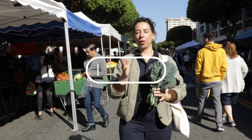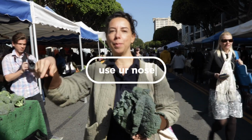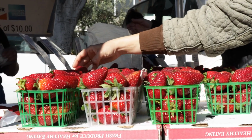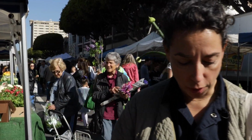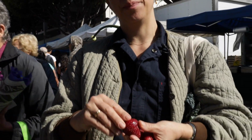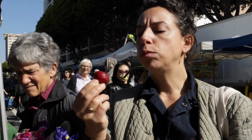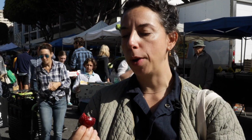Another thing to look for when you're at the market is not using your eyes, use your nose. I can smell those berries over there. I can smell them from a mile away. And that's obviously a good sign. So it turns out they grow three different types. These were the Albion, the Camarosa, and the Gaviota. They all have a different shape. This is oblong, and she was talking about the difference in even the acidity, the juiciness of the fruit. Camarosa is my favorite. Yeah, strong flavor, really strawberry-ish.